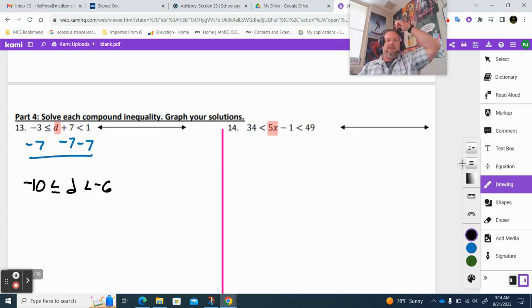Okay. Now, see negative 10's here. Negative 6 is here. This is a closed circle. This is an open circle. And a shade in between because this is an and sandwich. Okay.